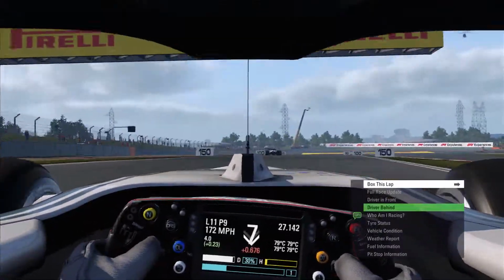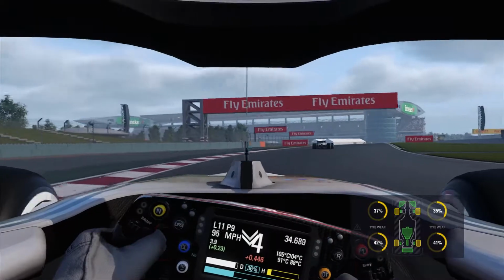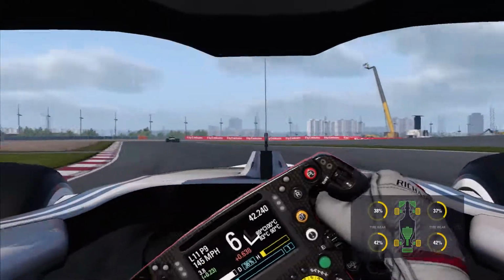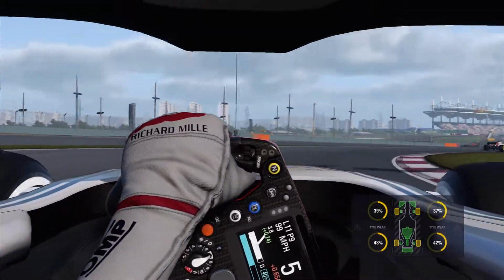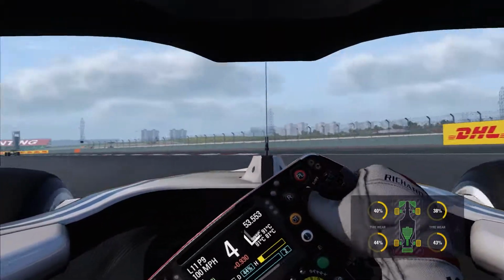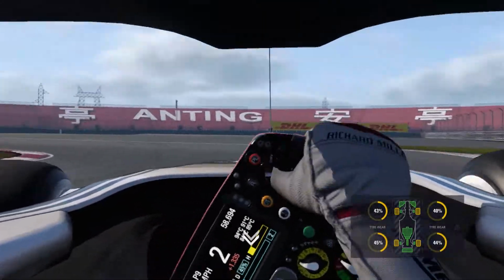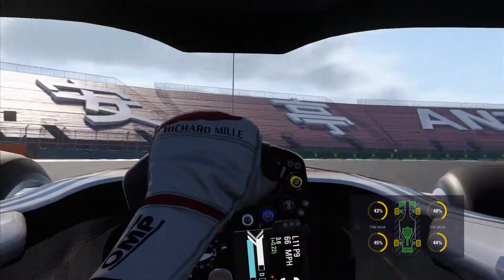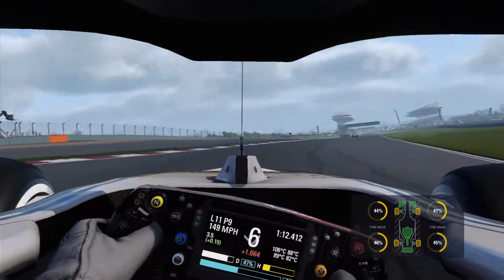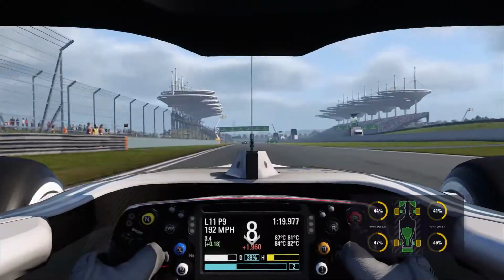Driver behind. Sirotkin behind, less than a second separates you. They're on old softs. Their tyres are 2 laps old. The time last lap was a 1 minute 38.9. Starting to lose the rears a little bit here. There's 3 laps of fuel remaining. Might be able to make it on one stop here.